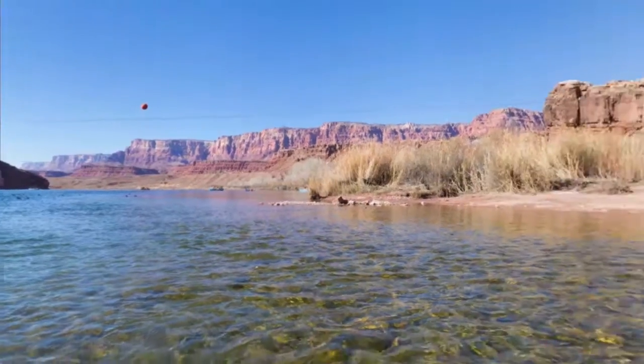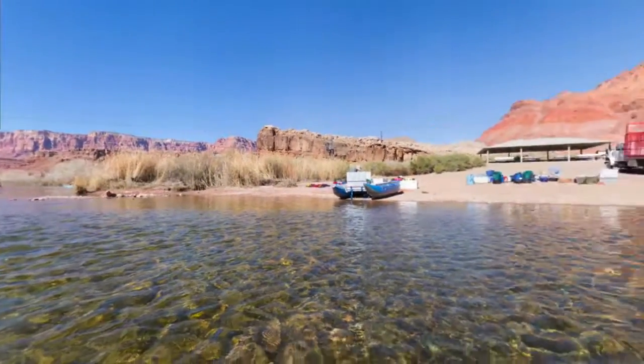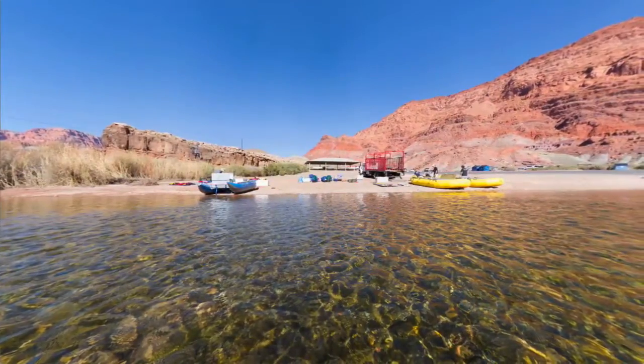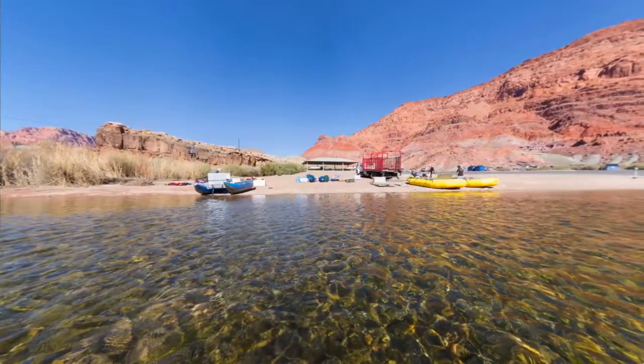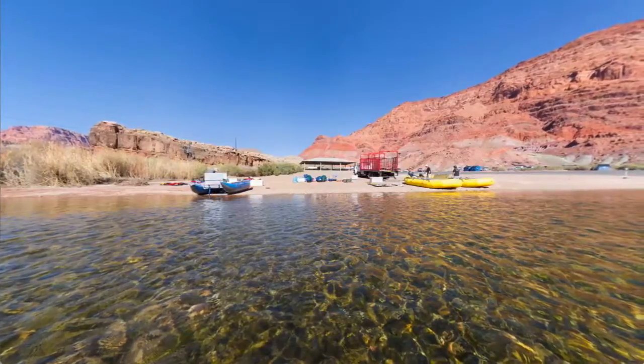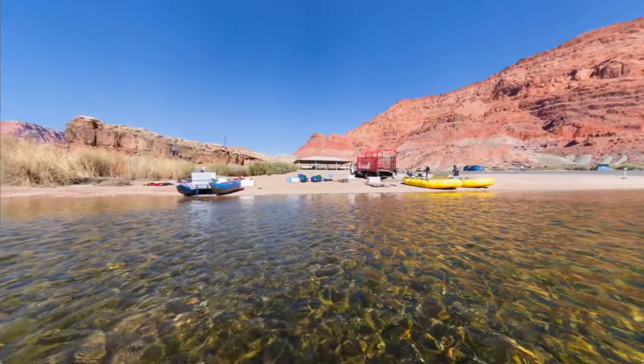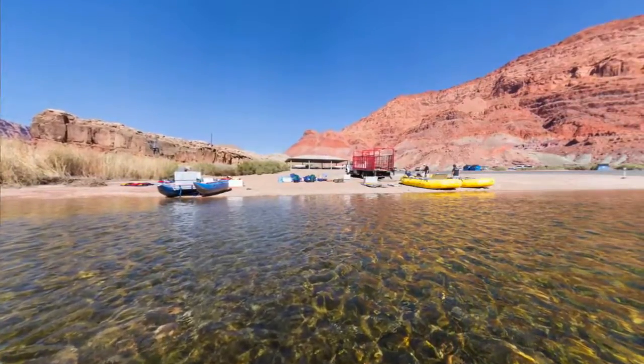Look back at the gravel beach to see the one blue and two yellow rafts. The yellow rafts are 18 footers, while the blue cataract is 16 feet long. These rafts are being set up for a Grand Canyon rafting adventure. It is typical to build your boats the day before launch.